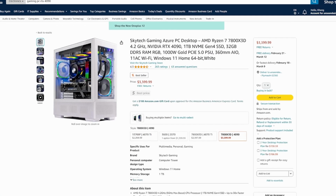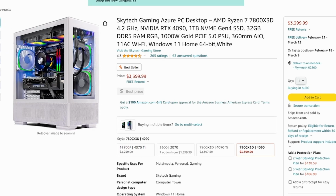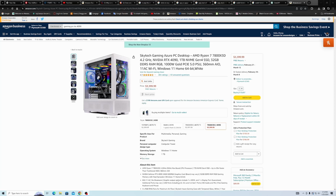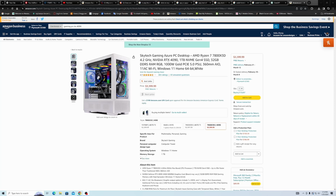Alright, now this is for the people who want to get as much performance as they possibly can. You got a Ryzen 7 7800 XT, RTX 4090. Play any game, probably at ultra crazy extreme settings. You know what I'm saying? Got 32 gigabytes of DDR5 RAM, 1,000 watt power supply.